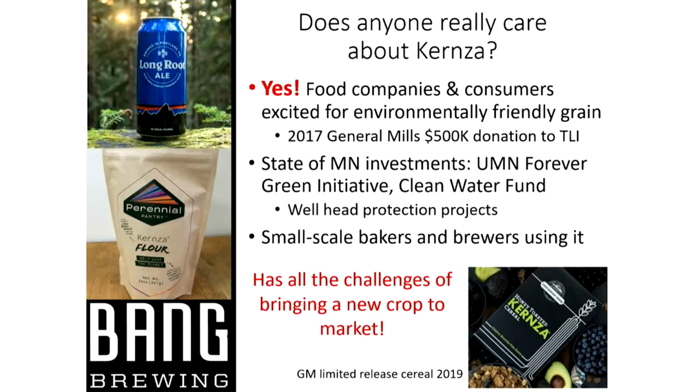So they ended up doing a limited release and then selling that with all of the proceeds going back into the breeding program at the Land Institute. So food companies are excited about working with it. But there just isn't enough supply out there to really have it hit grocery stores in a big way yet.